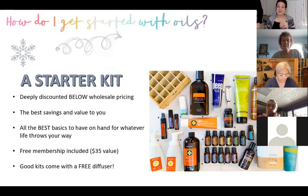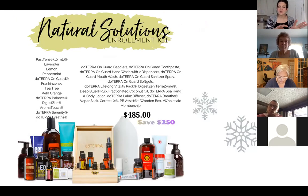Okay, the Healthy Habits Kit, I'm going to tell you about it really quick. Just imagine it with me. It comes with the vitamins we just talked about, the 3-pack, and the 2 gut support products. All right. It also comes with the Deep Blue Rub and 5 oils. It saves you $75. That one is $195. That's a great start.